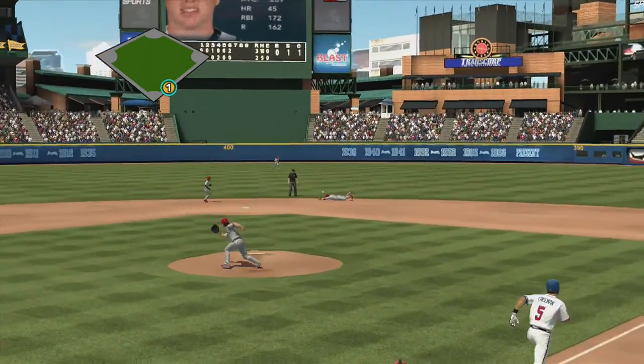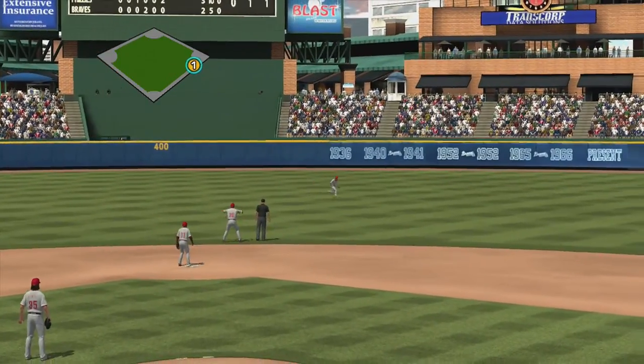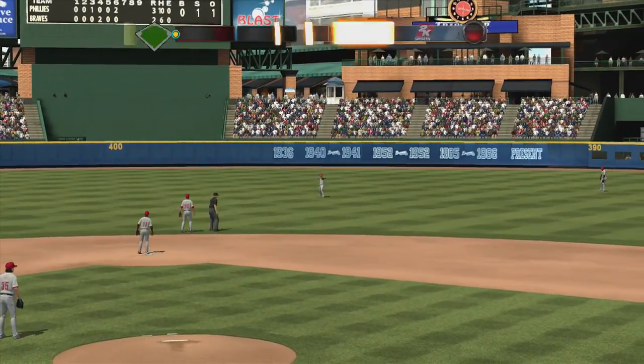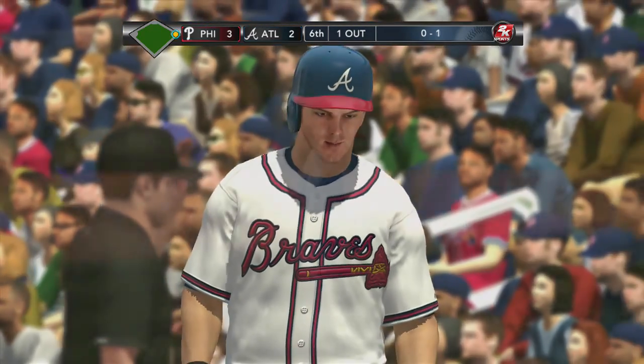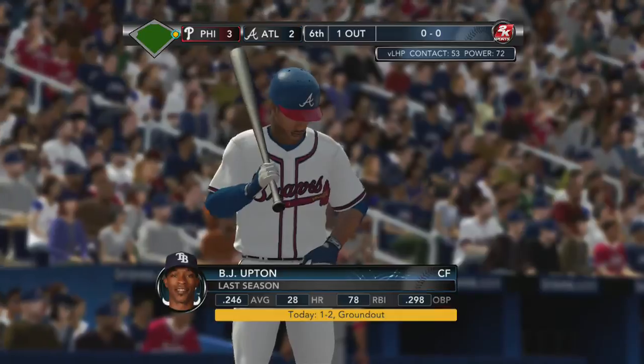There's a hard comebacker right through the center. And it is through. The tying run is on. Well, he did his job right there, getting on base. Now with 1 out, let's see if they can move him around and get him in scoring position.